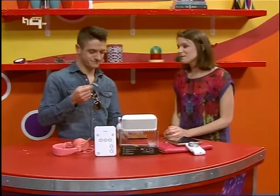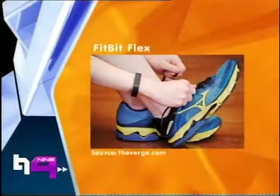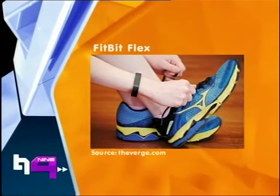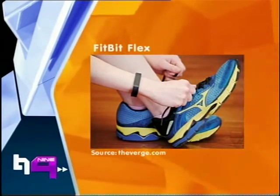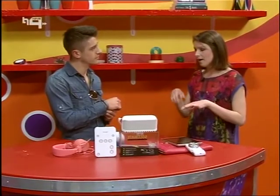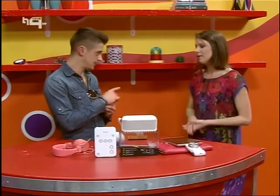So yes, this is the Fitbit Flex. Let me just put this one down. There we go. It's probably one of the most high-tech fitness gadgets on the market at the moment. It's like a wrist pedometer type thing. So it measures your steps, how many calories you've burnt in a day, how much exercise you're doing. You can log how many calories you've consumed. So you need to connect it up to a platform online or an account through an app on your smartphone, and it syncs wirelessly with that.